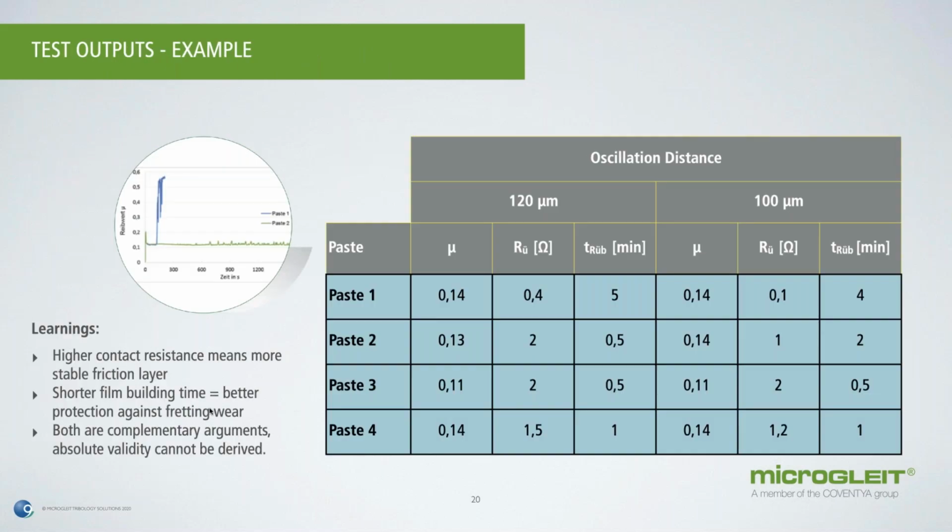So here we go. The table here is showing some results as an example. It's really just an example. There are thousands of test data. The graph in the circle here is showing a good run, so low friction for the whole time, and a bad run, so early fretting of the combination. So both happen. You test a high variety of products, here just 4. You test them with different amplitudes, and you get different frictions, electrical data, and time data. And our development specialist takes this data and translates it into product formulations.